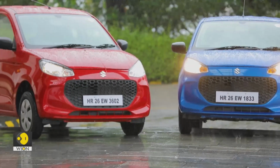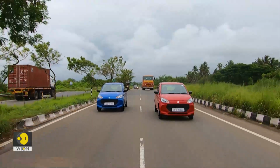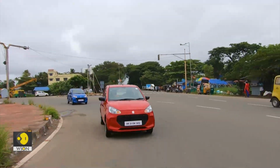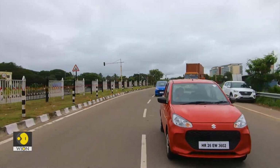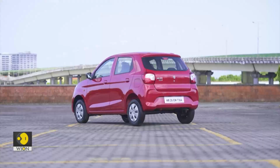But looking at the popularity and demand in the Indian market, the company has relaunched the Alto K10 in an all-new form. We spent some time with the new Alto K10 to see if it has taken the baton from the earlier version well enough to sprint strongly and intensify the play in the small hatchback segment even more.